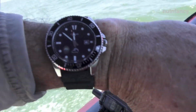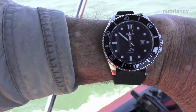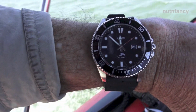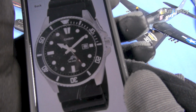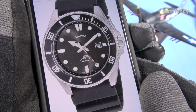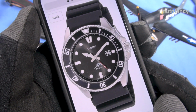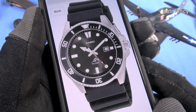I've shown it in multiple other videos for out of genre mini reviews, whether it's a knife review or gun review, here in the Nut and Fancy project. And I think from those, a lot of TMPers did buy this super affordable, super awesome dive watch. This is what it looks like in its stock configuration. This is what it looked like when I bought it in 2016 for 40 bucks. The MDV 1061 Alpha 1. Outstanding high value Casio analog dive watch.